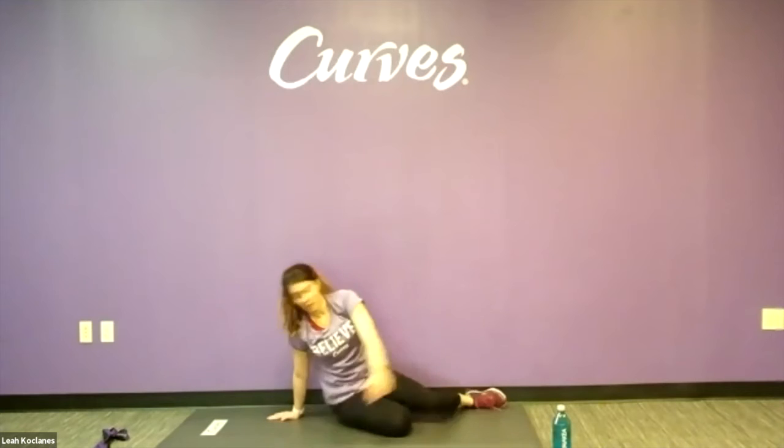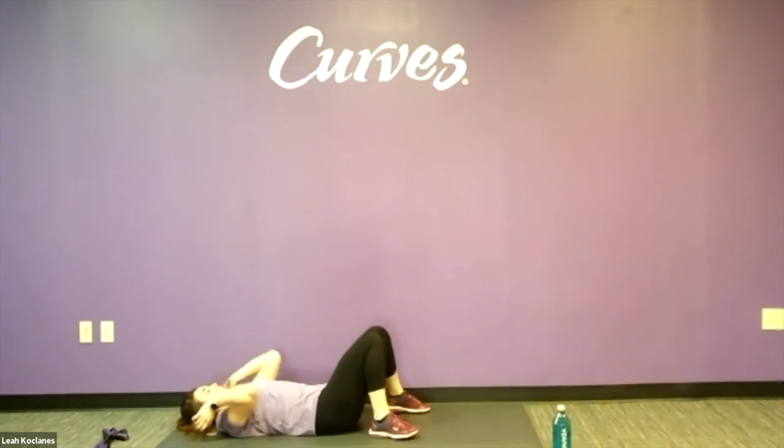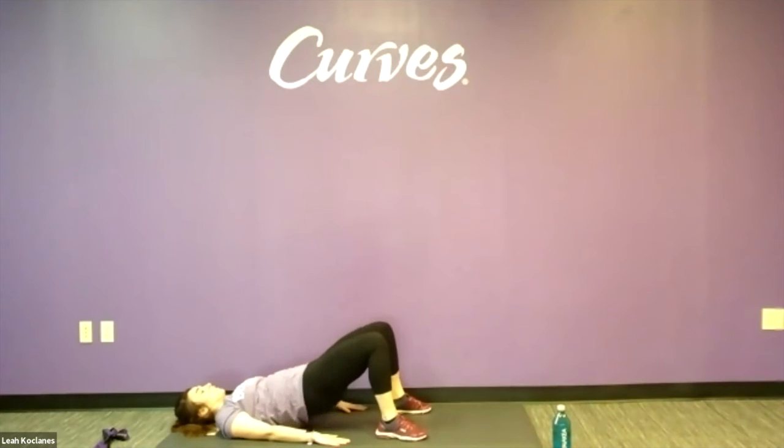Over and do some hip bridges. So we're going to go onto our back. Feet are going to be flat on the floor, knees bent, hands by our sides. Let's contract our abs and lift those hips up. Hold it there for a second.